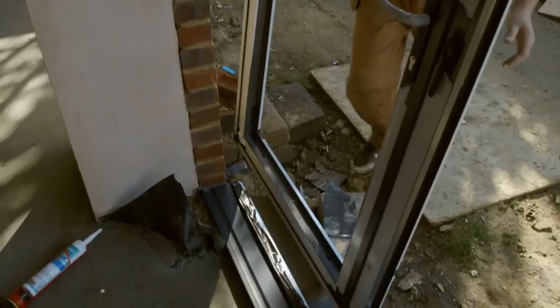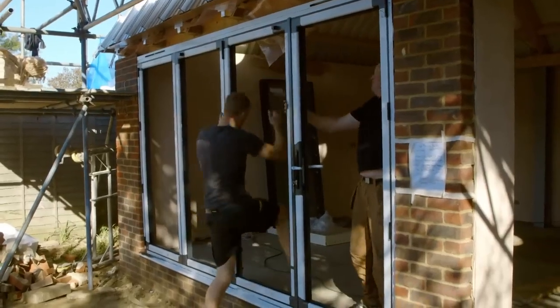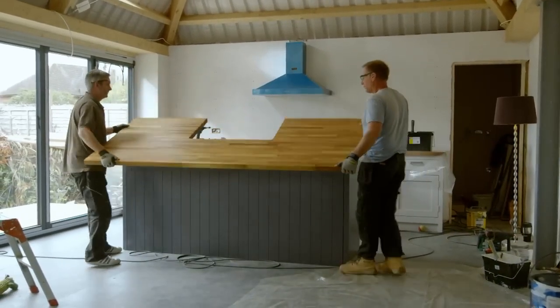Over the next 2 weeks, the bifold doors are installed. That'll do. Work begins on the garden, and attention turns to the interior.